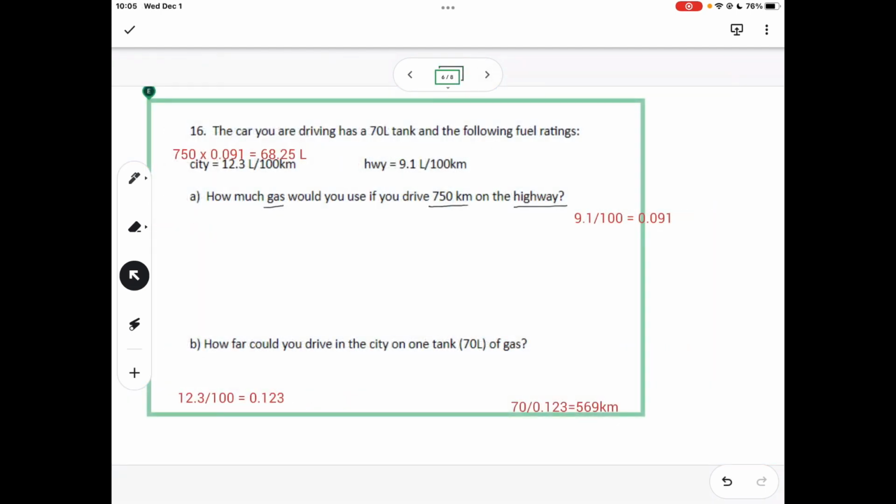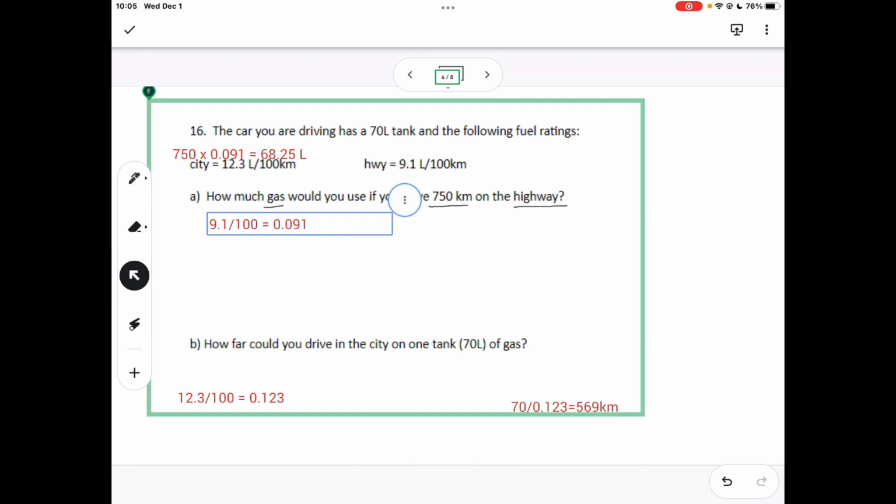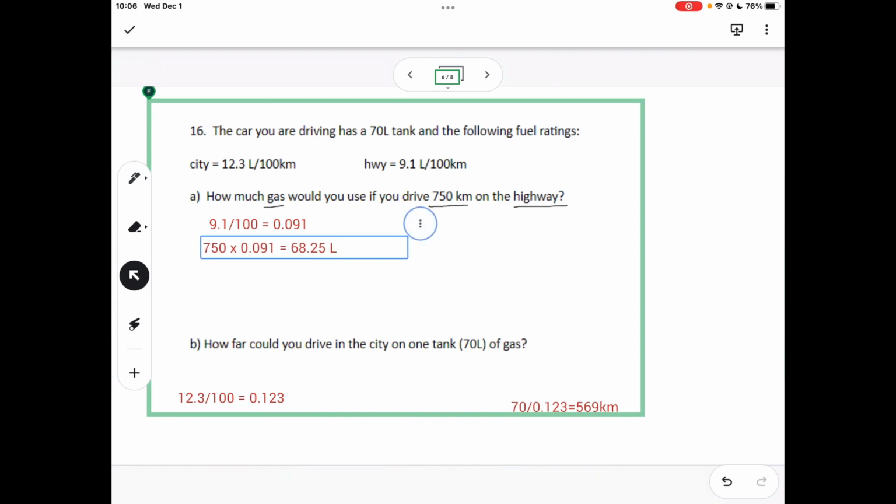The last question that we have is about fuel ratings. So in this example, the car you're driving has a 70-liter tank and the following fuel ratings. So the first question is, how much gas would you use if you drive 750 kilometers on the highway? So I'm looking at my highway driving. I know the first thing I'm going to do is divide those two numbers in the fuel consumption rating. When I'm looking for the amount of gas that I would use, I'm going to multiply. So I'm going to take the number of kilometers that I use times the two numbers that I divided from the fuel consumption rating to give me a total of 68.25 liters.